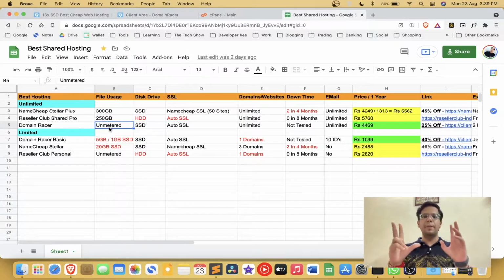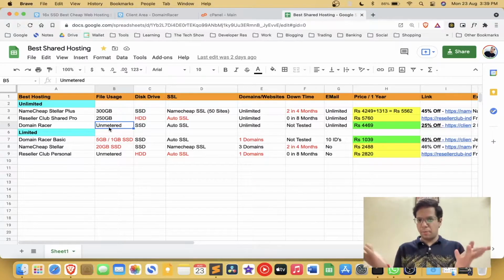If you recall, unmetered means they won't count you against it, they won't charge you extra, but definitely there would be some limit. Now I don't know what the limit is, but probably it will be greater than what Namecheap and Reseller Club provide, or assume it's as good as what they are providing. So as it's cheaper, you get extra features, as well as an SSD server, and it's all good, right? But not everything is roses.